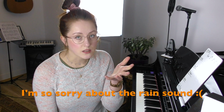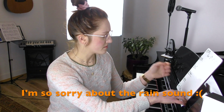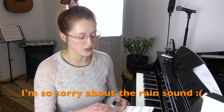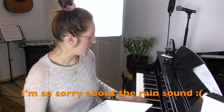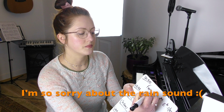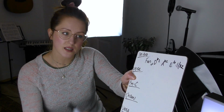If there are any passing notes in the bass, I make a little note of those as well. There are no passing bass notes in All of Me by John Legend for the intro anyway. But say we're going from an F to an A flat, I will write a little A flat there, just to remind me to play the A flat in the bass note just before I go into the next chord. So this is how I sit and figure songs out.